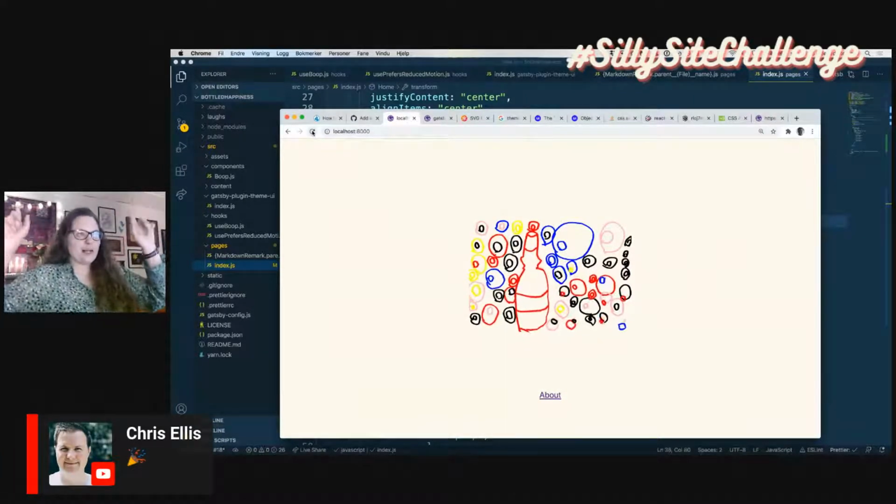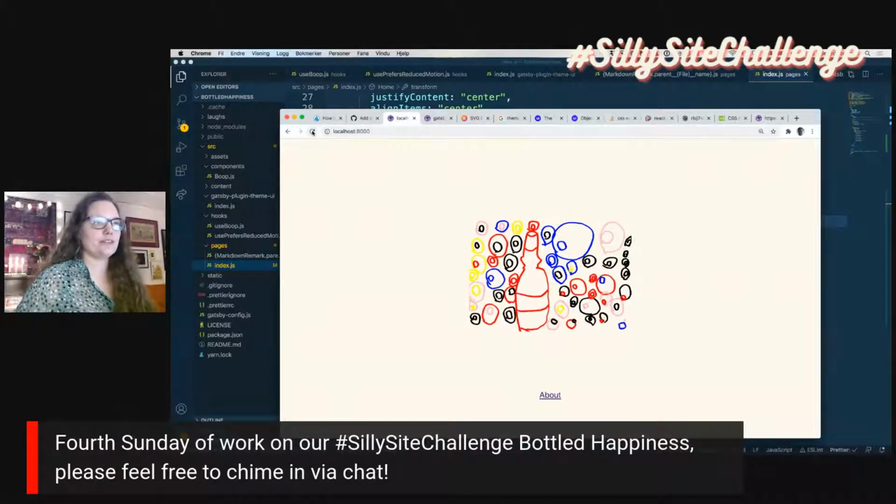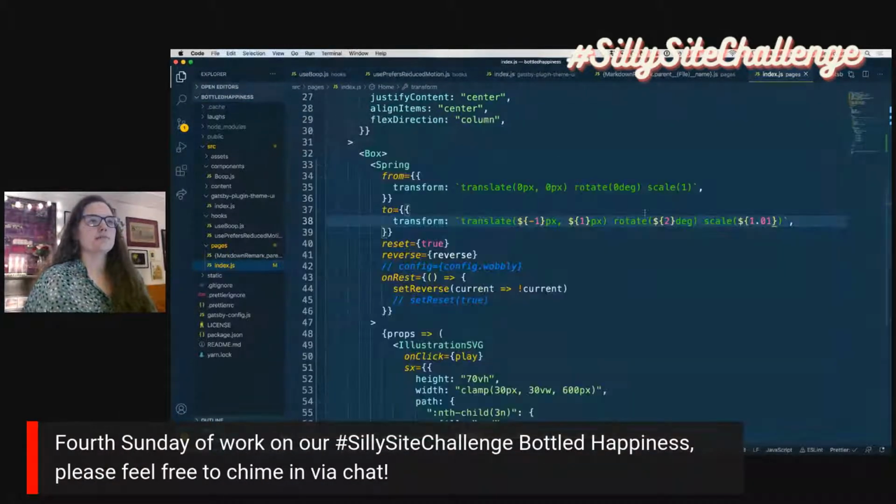Yes, confetti party cannon. Oh, now it's rotating way too much. 0.5. I just want them to wiggle a little bit, you know?